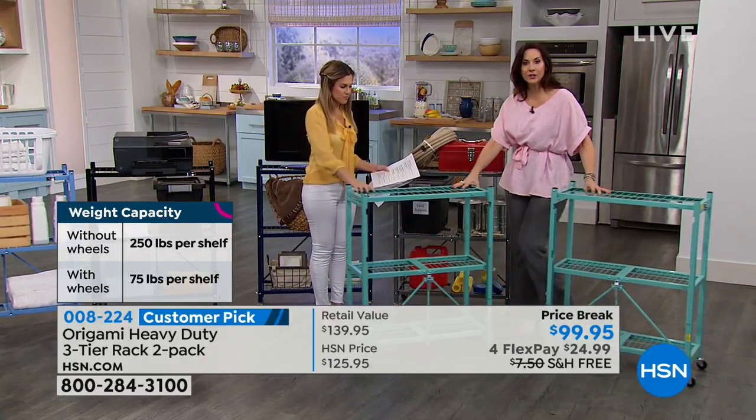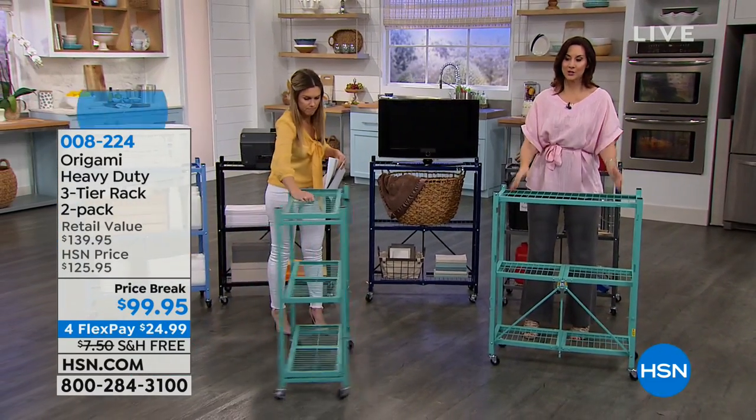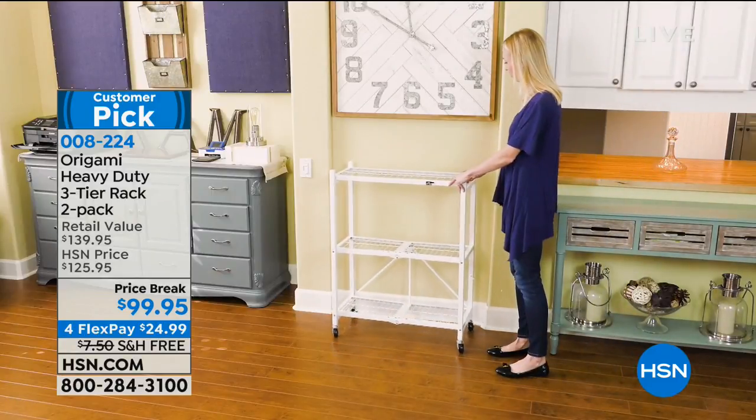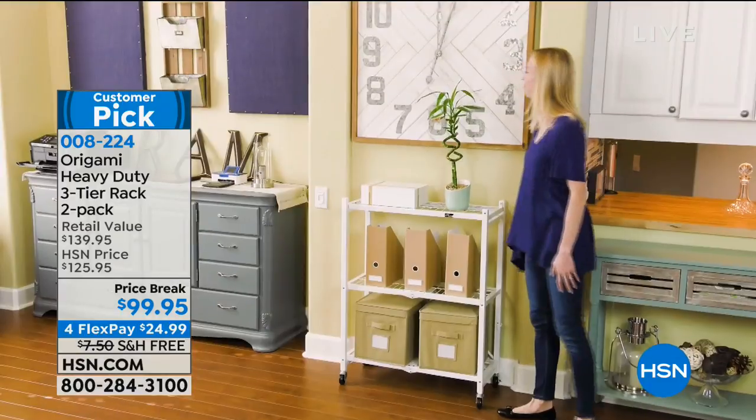It does, and you can wheel your storage. How wonderful is it to have mobile storage? Meaning you're going to have this in your pantry. You can have all of your appliances. You can have even your snacks. You wheel it right out and you're able to use it and wheel it right back in.